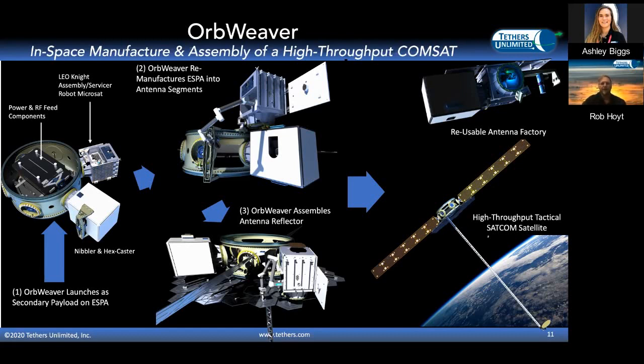And the architecture that we've come up with for this payload uses, as you'll notice on the right there, the LEO Knight robotic servicer as the robotic component of the system to enable manipulation of components, to enable operation of the tool that will chew up the ESPA ring and feed the material into the manufacturing systems. And another key aspect of this architecture is that when the payload is done, the LEO Knight can separate from the SATCOM satellite that it makes and carry with it the manufacturing and recycling systems and go off and do the same mission again. So it becomes a reusable mobile antenna factory in space that can manufacture a number of large antennas on orbit.